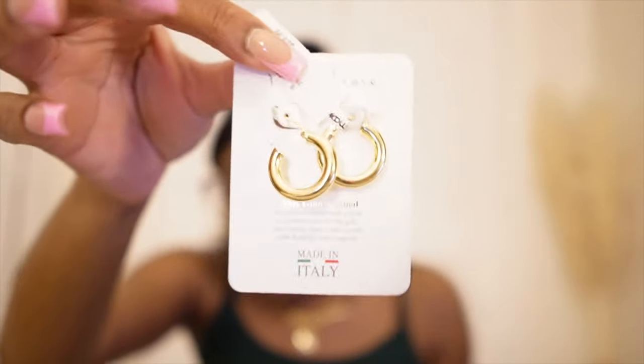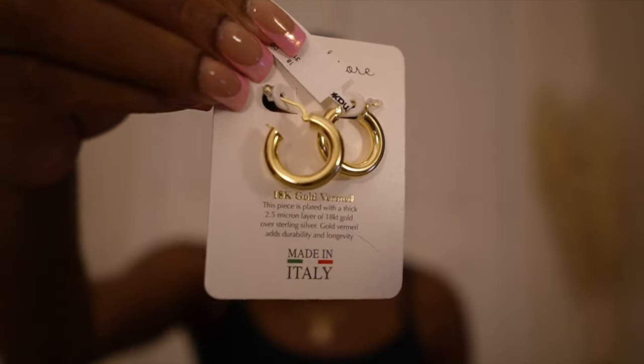But y'all, this is what I really went for. Not what I really went for, but I got me some gold earrings. It say 18 karat gold, honey. This is them. I got them from TJ Maxx. Real cute, real regular. But honey, this what your girl went for, honey.